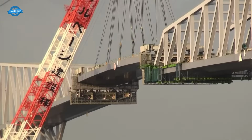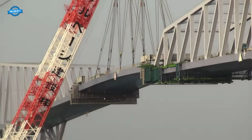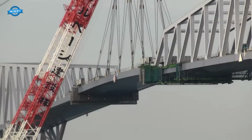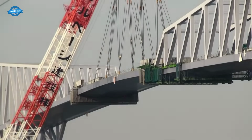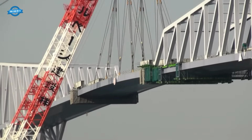This involves the simultaneous use of multiple heavy cranes to lift and position girders. The cranes are precisely coordinated to ensure that the girders are placed accurately, minimizing the need for subsequent adjustments. Synchronized lifting is a testament to Japan's engineering prowess.